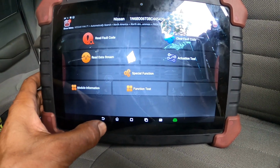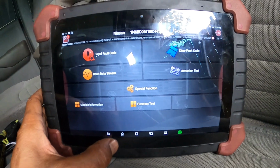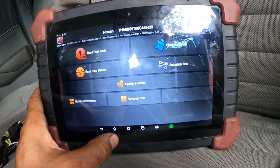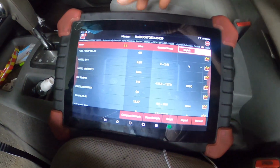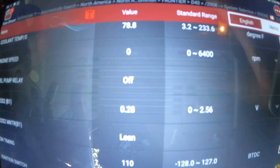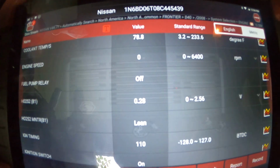Let's get a schematic of the wiring diagram of the powertrain control, and we'll look at the throttle, look at one of those codes. All right, I'm just looking through my data PIDs, guys, and I was looking at the fuel pump relay. I know the fuel pump's not kicking on, but let's watch the relay, see if it kicks on.